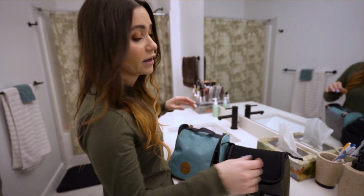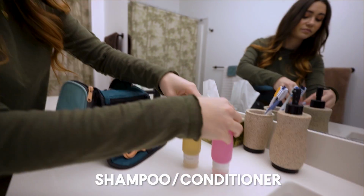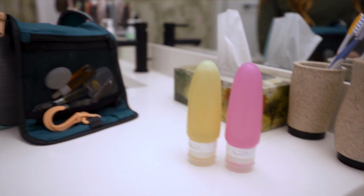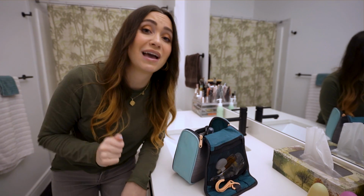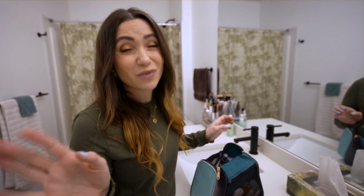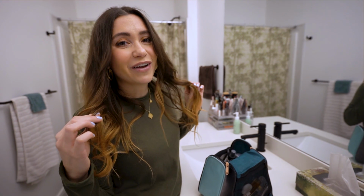All right, let's get to the products. Shampoo and conditioner. There's nothing really that exciting about this. I don't use a particular brand of shampoo and conditioner. I just spice it up every once in a while, so I don't really have anything to recommend here. These are just volumizing ones. I usually use a volumizing shampoo because I have very thin hair.